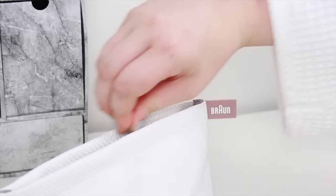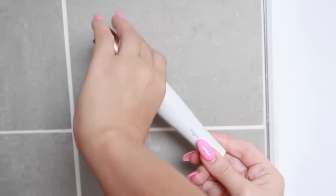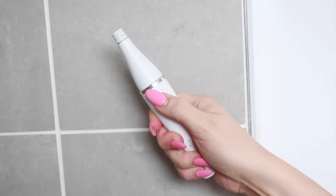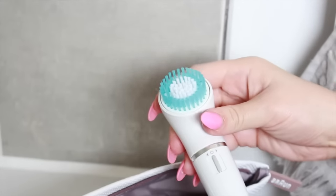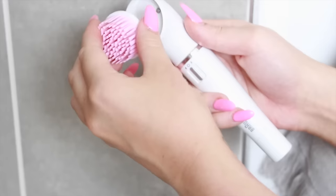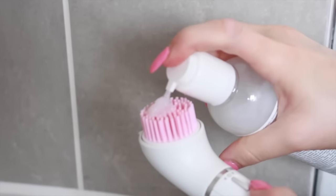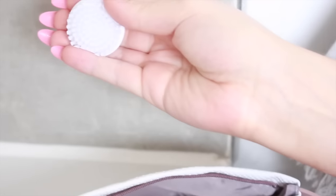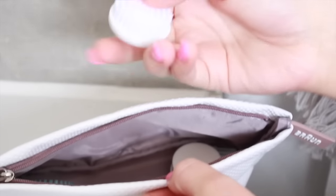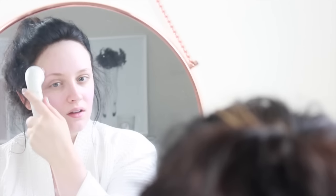And then moving on, I absolutely love this face tool. It is of course the Braun Face Spa. It has 4 unique beauty brushes with it. It's the world's first 3-in-1 epilator with cleansing, exfoliation brushes, and of course the epilator. And it's amazing for a flawless complexion. It has the normal cleansing brush, a deep exfoliation brush, an extra sensitive brush, and a beauty sponge. So with all those different bits and bobs, you can cleanse, you can exfoliate, you can apply beauty products, and it's super easy and it's super quick.